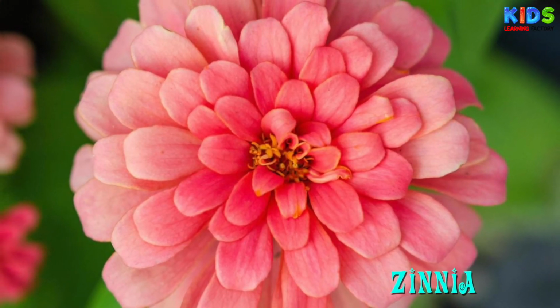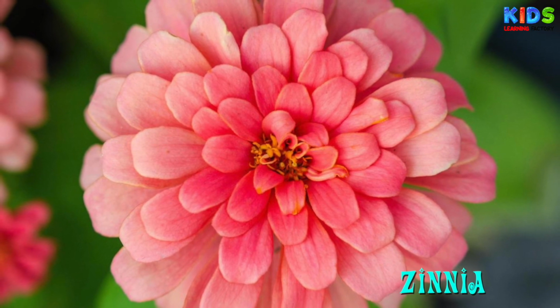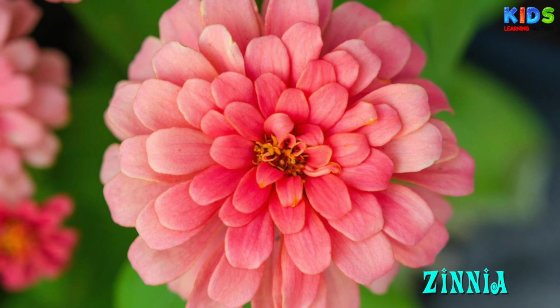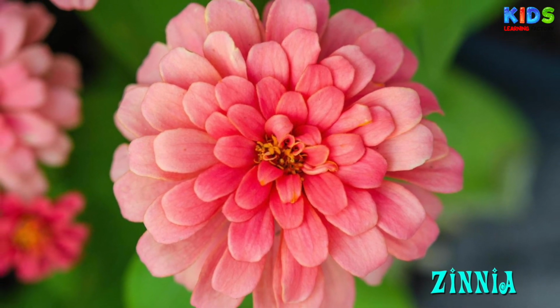Zinnia. Zinnias, also known as Mexican daisies, are grown from seeds and produce an abundance of striking flowers in summer. Zinnia is a must in any butterfly garden.